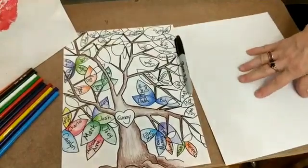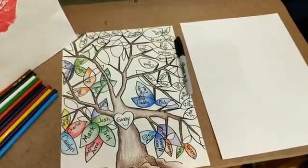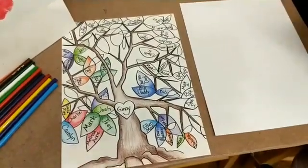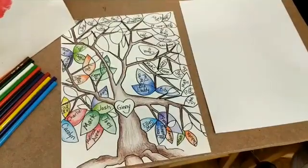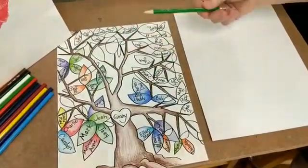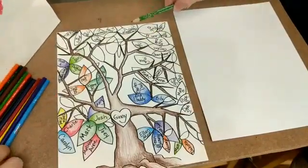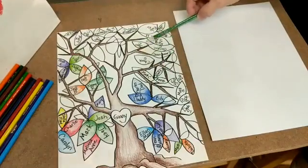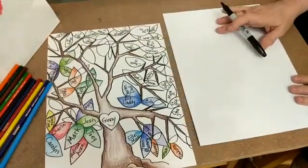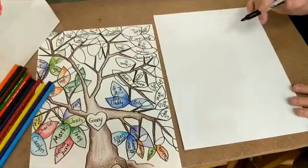Okay, can you see my tree here? And you've got your blank piece of paper. Now, like I said, I'm going to draw with my Sharpie first, but you can go ahead and draw with your pencil if you'd like. That way, if you draw a limb someplace that you don't quite like and you want to move it around, it'll be really easy. So if you want to use your pencil, that's absolutely fine. I'm just going to draw with my Sharpie here and see if I can do it so it doesn't turn out too wonky.